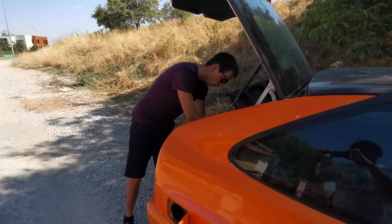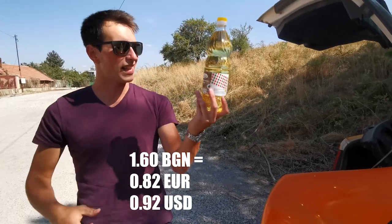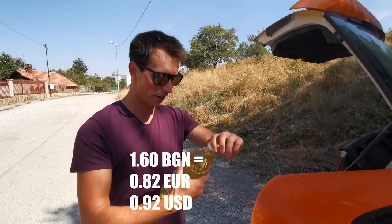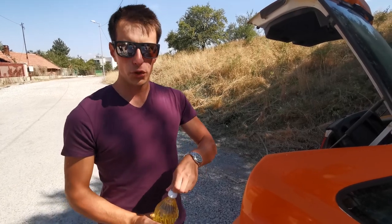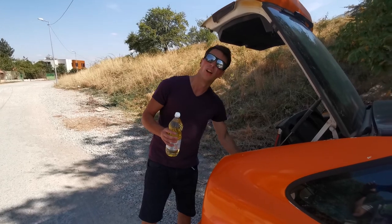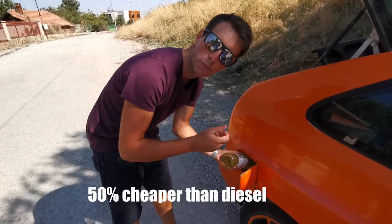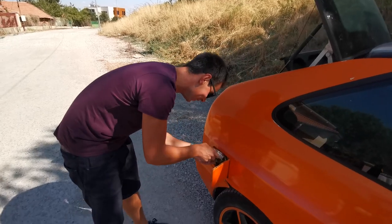So, one of these costs 1.6 levs, that is 80 European cents, so 1 liter for 80 cents. The fuel currently at a gas station is, what is the fuel? Around 240. 240 lev? Yeah. So it's, you can look at the subtitles, that's how much it is. I'm not gonna do maths on the road, alright boys?